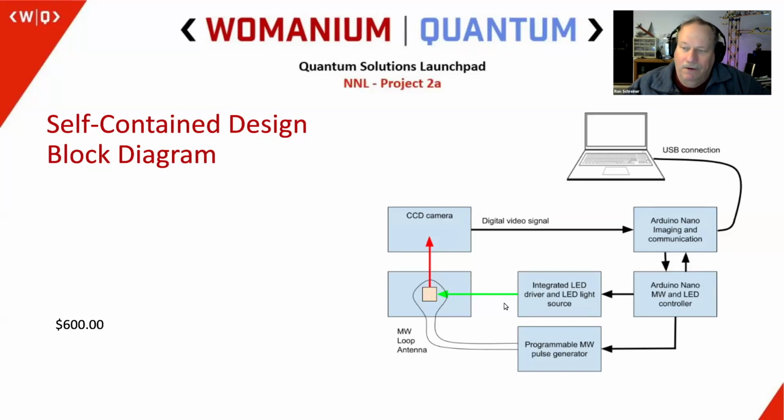Later, in a secondary design, we basically moved that LED right down onto the stage and put it as close to the crystal as possible. That eliminated the light pipe, so that was a component that we wouldn't need anymore.